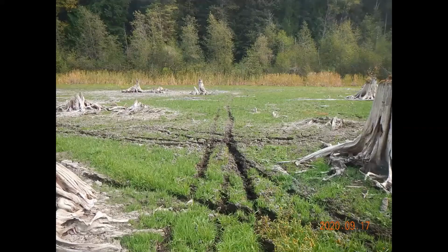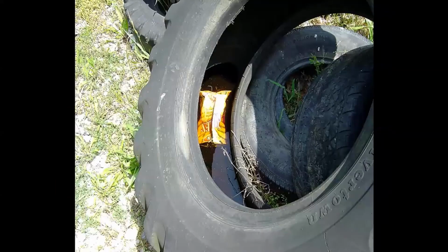See the ruts in this wetland? Mosquitoes are likely to breed in these ruts because they only hold water for a short time period, a month to a month and a half. Is this a healthy wetland? No. This is a puddle that's in a tire. You may have some of these in your backyard. You may want to recycle those tires if you do, because more than likely you're going to find mosquito larvae using that puddle of water.